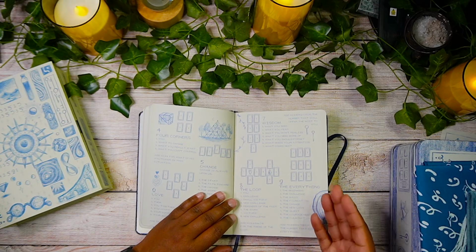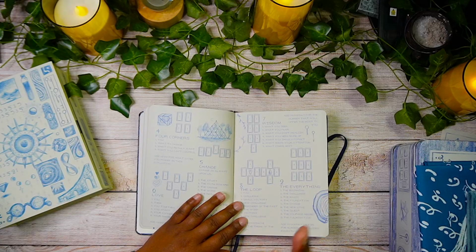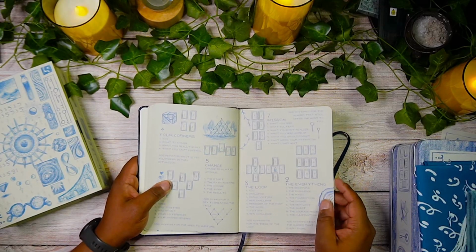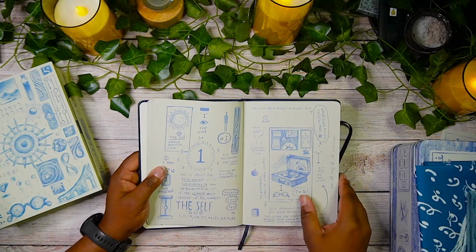But the upside is you get a spread for each number. So if you were deciding to go through this more in a numerology work way, you can actually do a spread for each of those numbers, which obviously I very much appreciate. But yeah, I really like that.